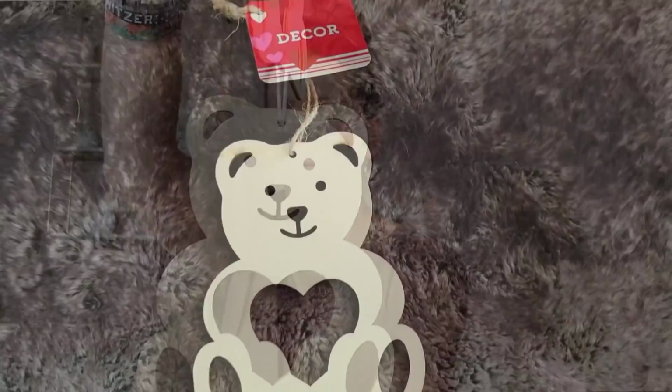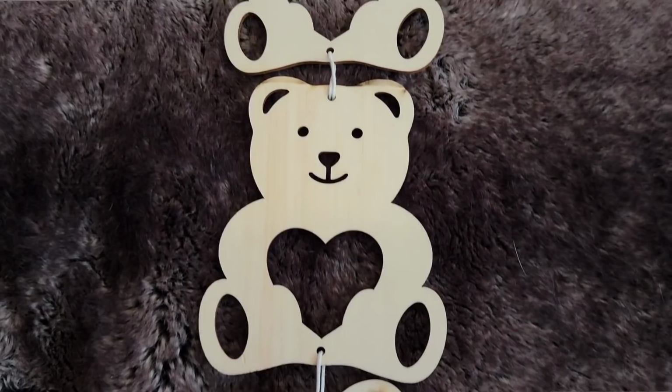But look how cute those are. They had, I think, four different strands of hearts, but these are all the teddy bears. They do come apart really easy, so you don't have to keep it the way they come. And if you wanted to string them differently, you can, or do something else with them. But I love their wooden items that you can customize yourself.